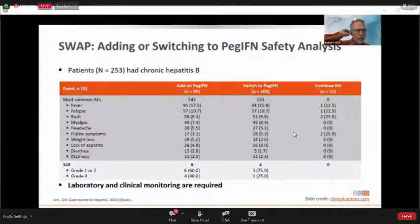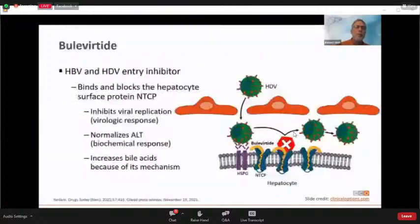This is adding or switching pegylated interferon. This is interesting data that comes from hepatitis B patients alone, thinking about putting a patient on an injectable or oral agent and then adding pegylated interferon to Delta treatment is another consideration. We're going to go back to bulevirtide now with a little bit of a deeper dive.